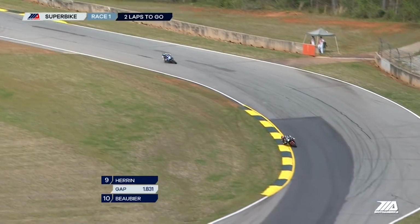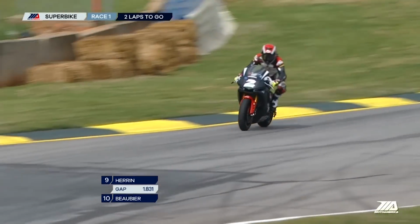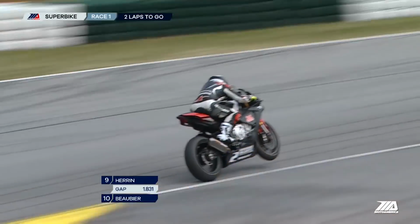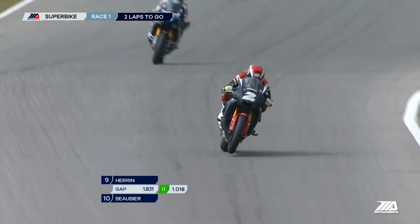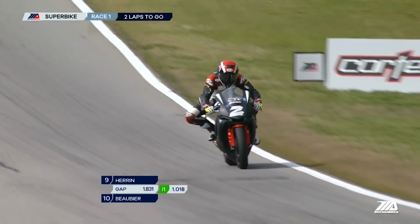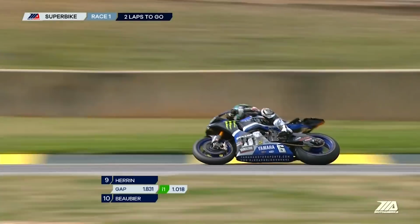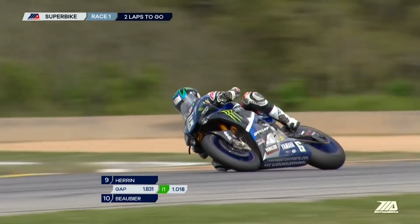There's 3 GSXR 750s, 2 Kawasaki ZX10s, 2 BMW S1000 RRs, and a lone Honda CBR 1000 RR. So you can see that the rest of the paddock and the rest of people in racing have responded to the success that Yamaha has had over the years. I mean, between Josh Hayes, Cameron Beaubier, obviously a really well-proven motorcycle, and the technology coming out just for a track day bike or a street bike.